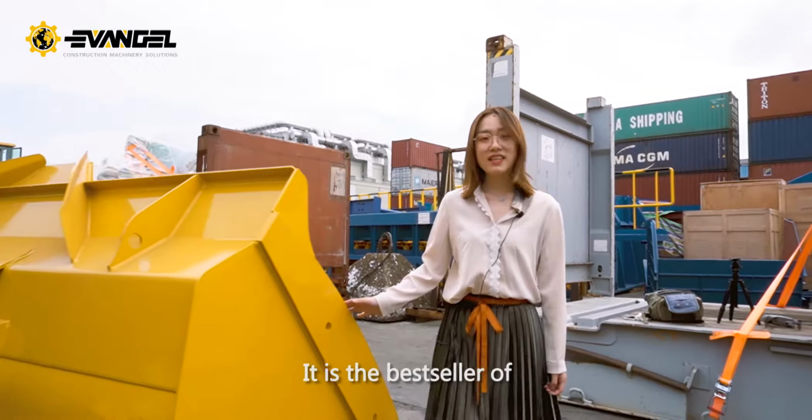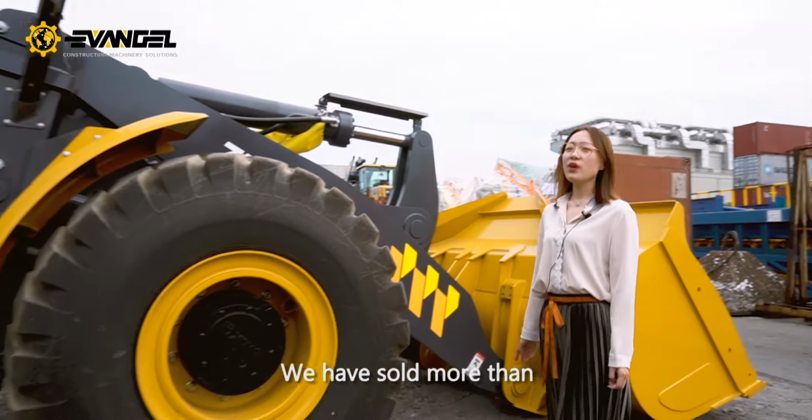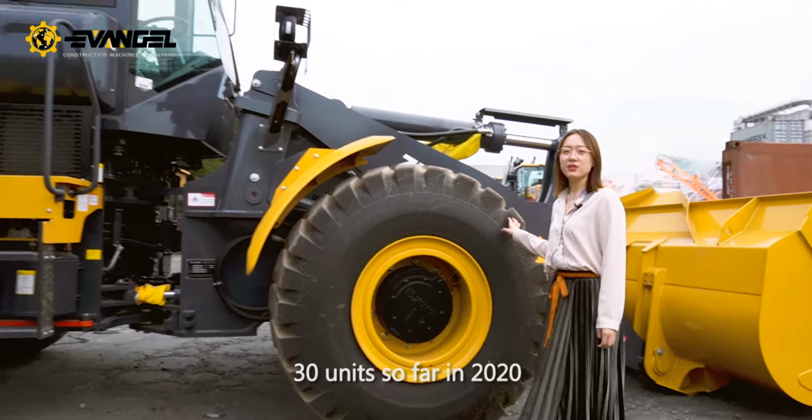It is the best seller of all the XCMG wheel loaders. We have sold more than 30 units so far in 2020.